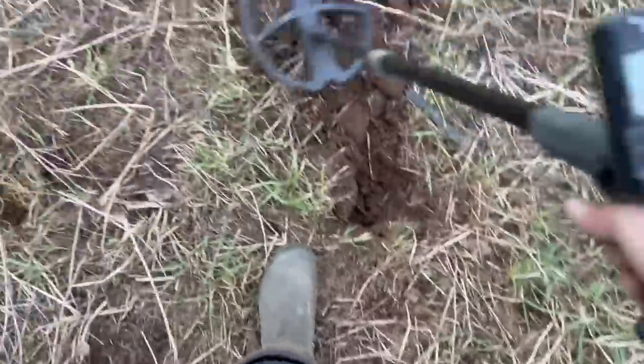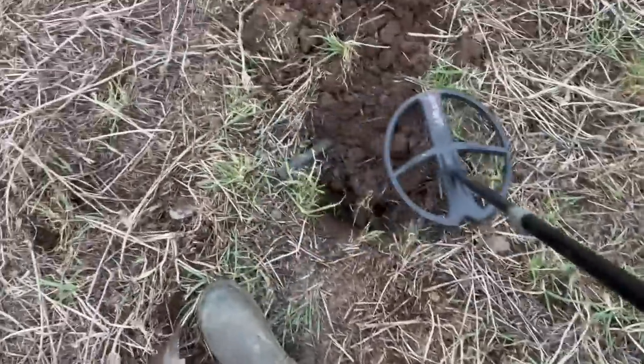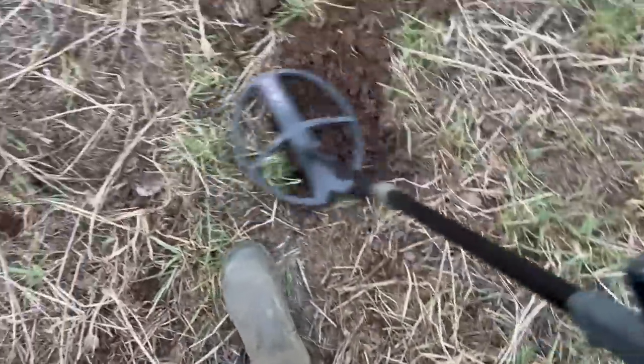Got a couple of Georgian cartwheels before, so I'm hoping there's going to be more. Not that I've had a bad day by any means, but I would love to get a coin.